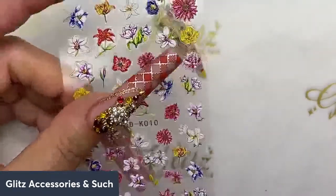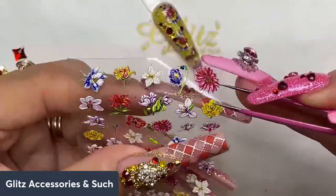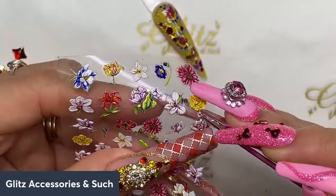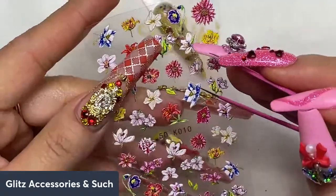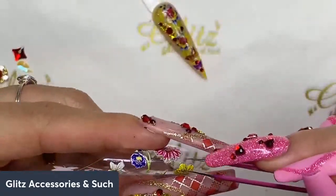Mm-hmm. Which are red envelopes. So that's right, I really like it. It looks like, what is this one though? Like the moon flowers, you think? I do not know any of the flower names. You don't need to know. It's just beautiful, that's why. Right, just flowers. Beautiful flowers.